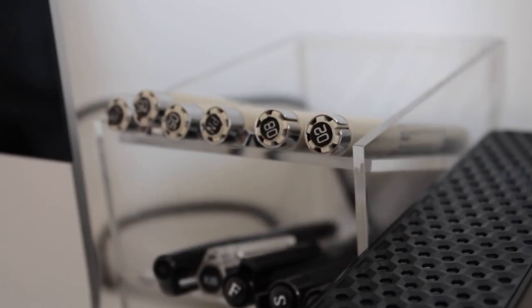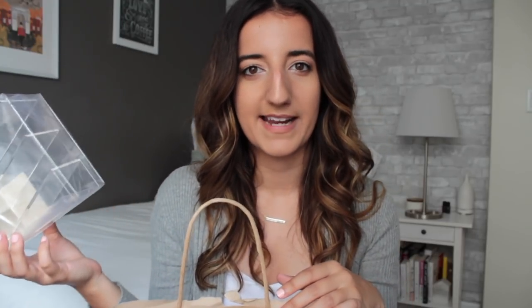Muji also happened to have a sale on their acrylics. They were 30% off, so I ended up picking up another one of the pen holders that you guys always ask me about whenever I show it in photos on Instagram. It's really cool because your pens lie on an angle, and obviously because it's acrylic, it almost disappears on your desk. I got this not for me but for my brother because he will be moving into his dorm in September at UFT as well, and I thought this would be a great gift to give him. But of course I could not just leave without getting an acrylic for me as well.